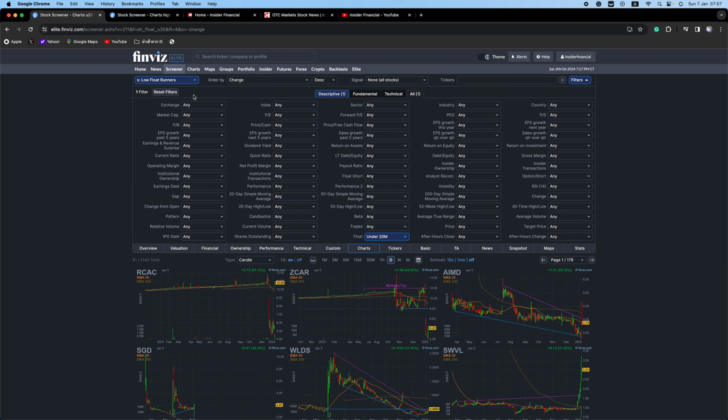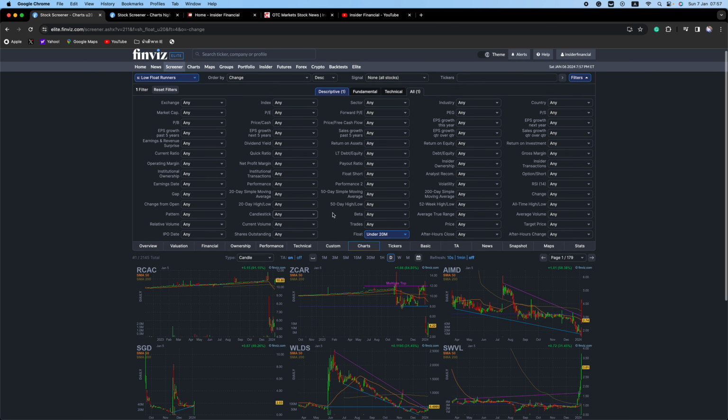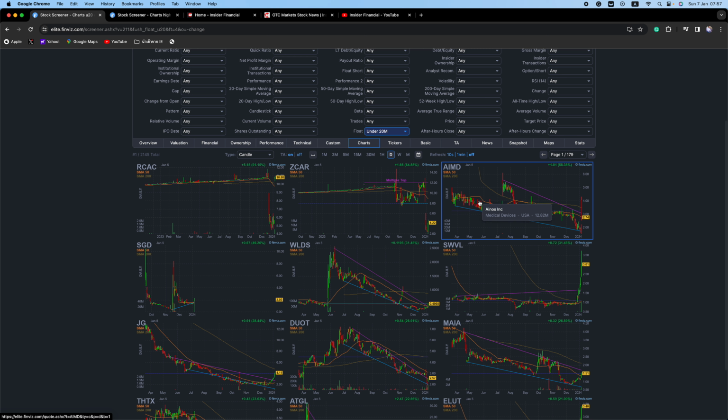Now here I have a screen on Finviz.com. This is my low float runner screen. It's focused on stocks with floats under 20 million, and they are in order of the day's gains. And you can set it to refresh so you can see which stocks are running.